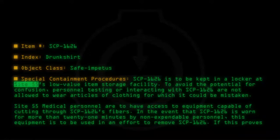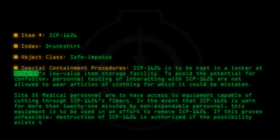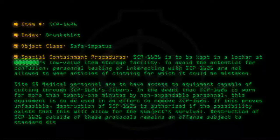If this proves unfeasible, destruction of SCP-1626 is authorized if the possibility exists that this will allow for the subject's survival. Destruction of SCP-1626 outside of these protocols remains an offense subject to standard disciplinary policy.